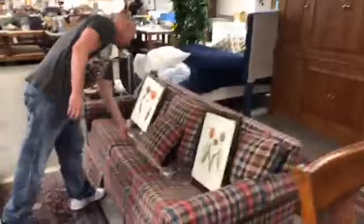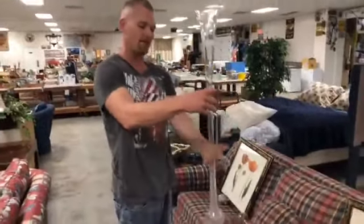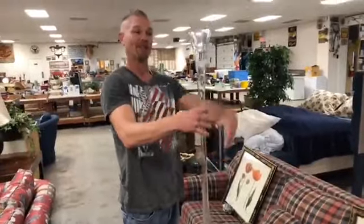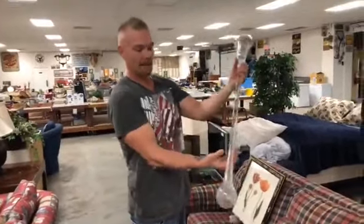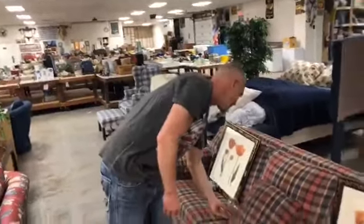These here, we weren't 100% sure. Adam seemed to think they were hydroponic planters that you fill with nutrient solution, and then the plant grows over the top. Hi Terry, hi Carrie. But we're not real sure about that. But I just thought they were really neat, so we put them in there.